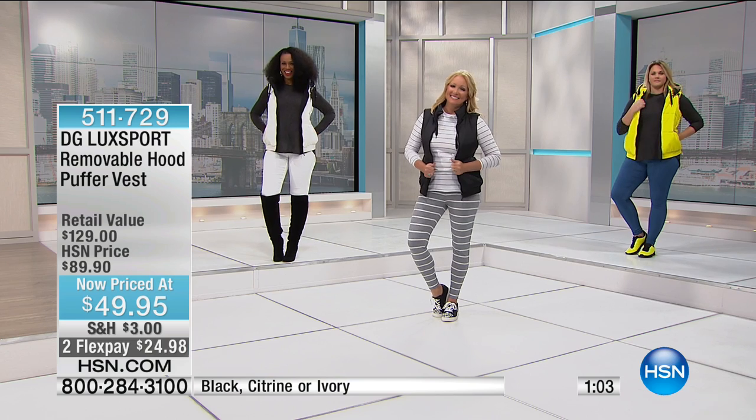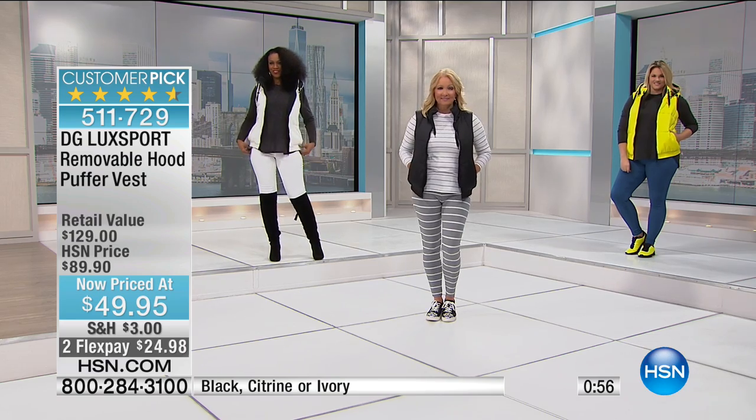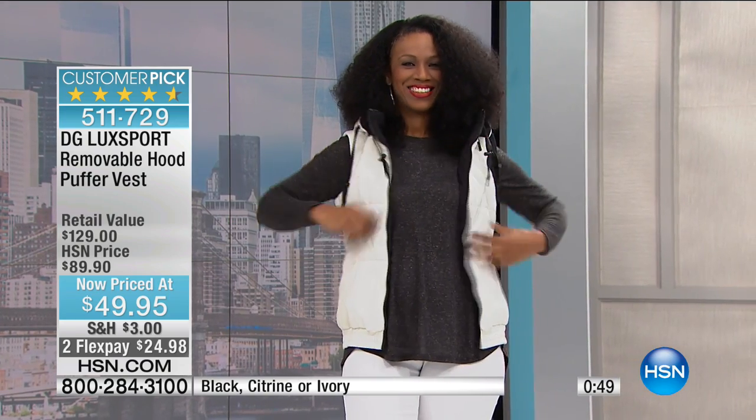So, so cute. Now the citrine, which is yellow, there's only 130. If you want the ivory, there's 200. The black, a little bit more than that. But these, oh my goodness, that is an amazing price. You should have seen the prices of the ski gear at the sports shop on the mountain. This would have been $249.